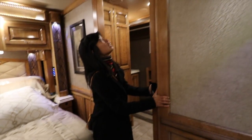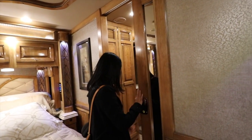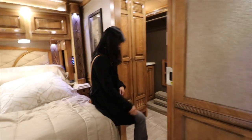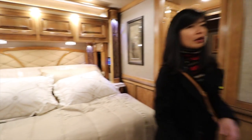So you have a door here. Sliding. Sliding. Underneath, what's this? That's for the engine. Oh, you can open this one to service the engine. So this one doesn't go anywhere.